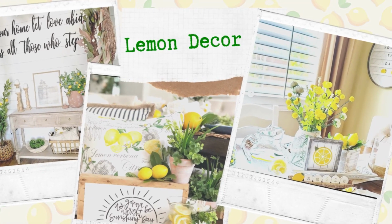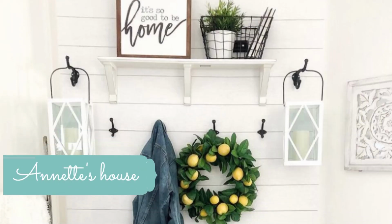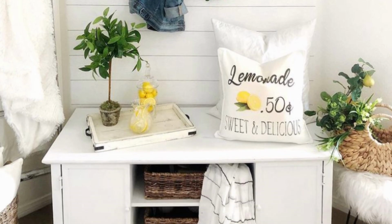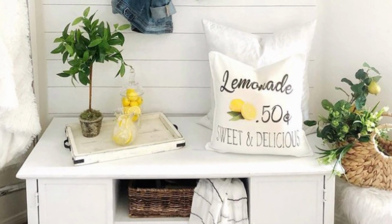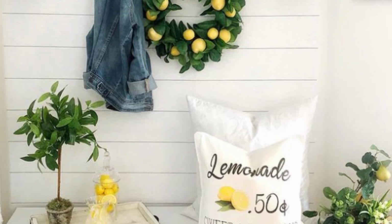Home tours, summer decor ideas. Take advantage of the color this summer. Get inspired by nature. Here you will find really simple ideas to brighten up your home and give all spaces a summery touch.